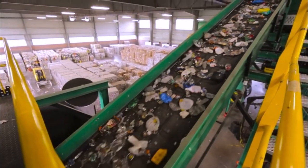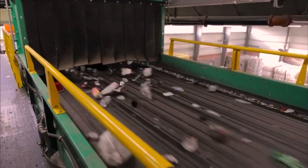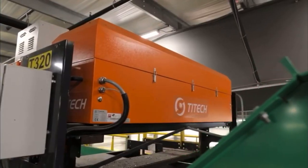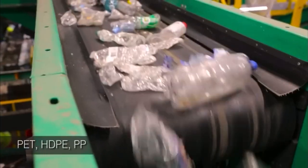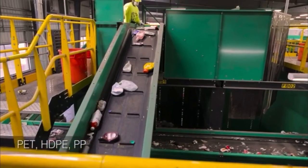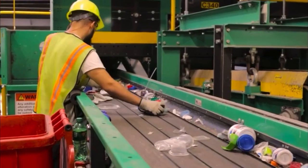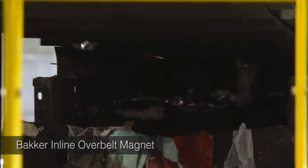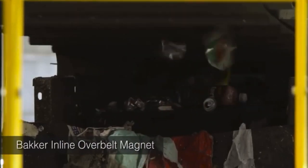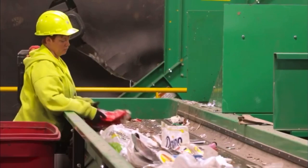The remaining material is conveyed to the container recovery line, which is comprised of 3 additional Autosort 4s. The containers then travel under an overbelt magnet. This powerful magnet lifts all ferrous cans from the transfer conveyor and discharges them into a storage bin for baling. The material that passes under the magnet drops onto a manual container sort line.